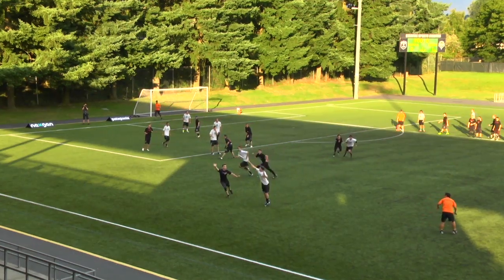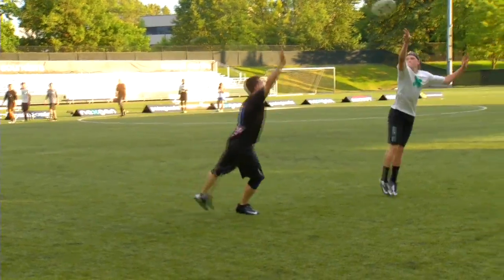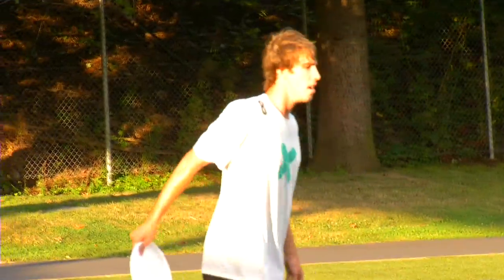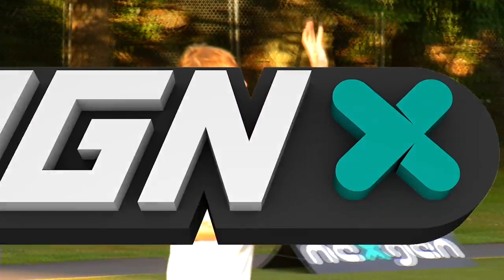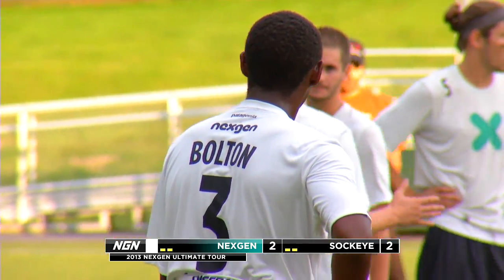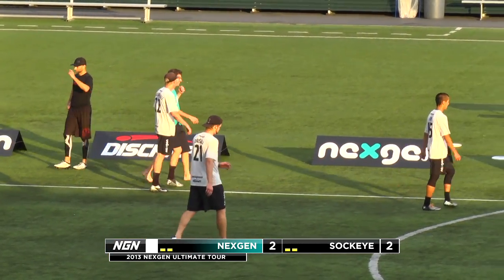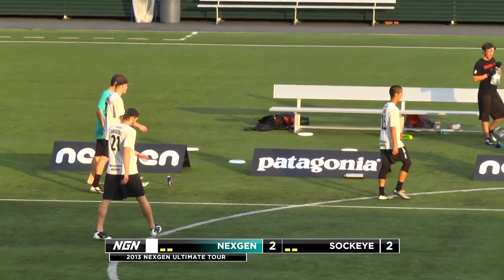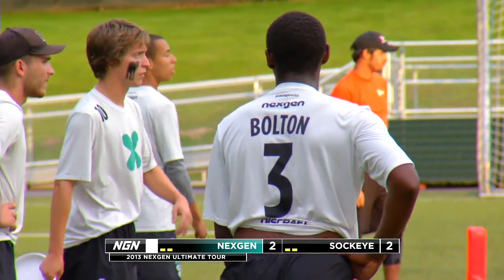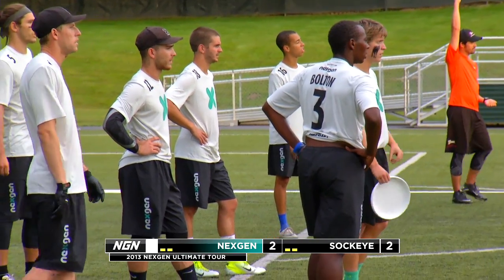That's Lim, Justin, Seattle native. This NexGen team picked up a couple up-and-comers out of the Seattle area, Justin Lim and Jesse Bolton, both Northwest High School graduates, big Ultimate school here in Seattle. That's right. Both play for Carleton with Montague and Simon, yeah. Those will be some of the future stars potentially on this Sockeye team in a few years. Quite possibly. Mario, we'll see.